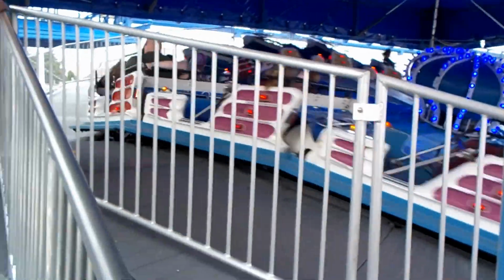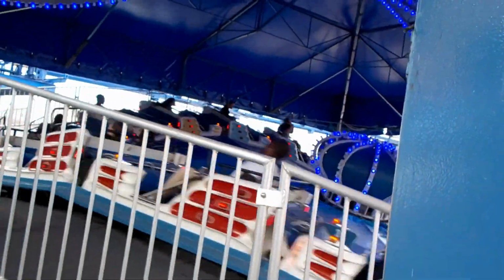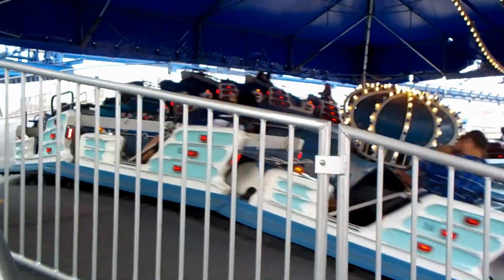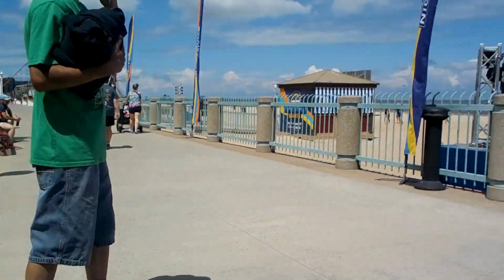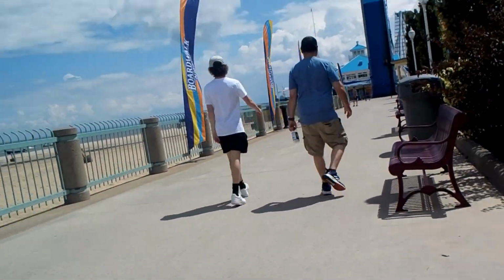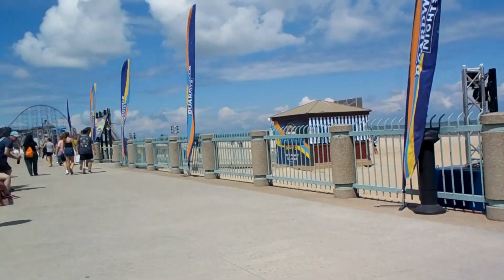Now for the start of day two of our visit. This Himalaya looks pretty fast. Here's the beach. You actually have to exit the park in order to walk along the beach. Luckily, the package that we got included tickets with free re-entry.